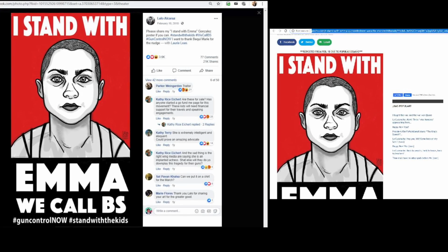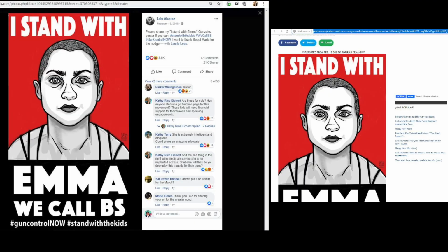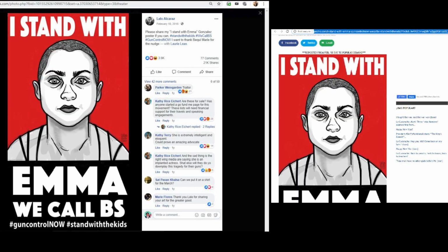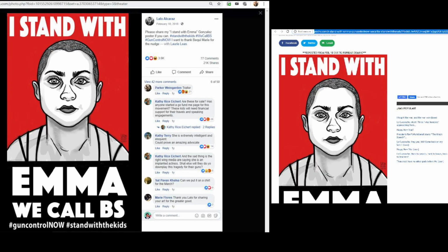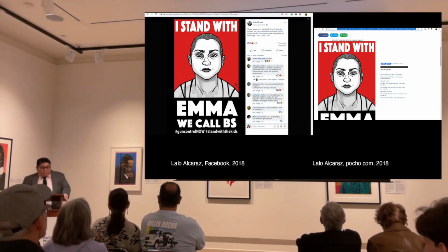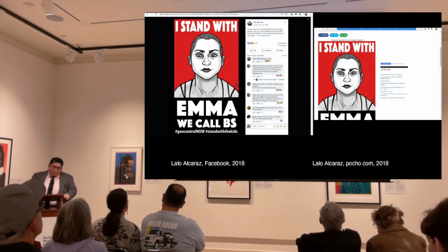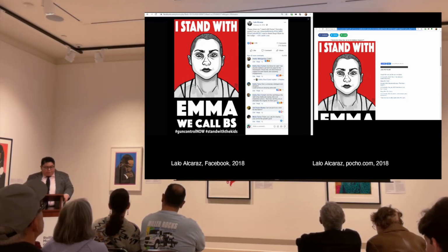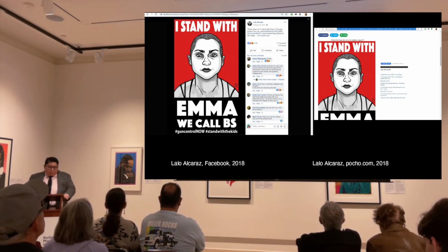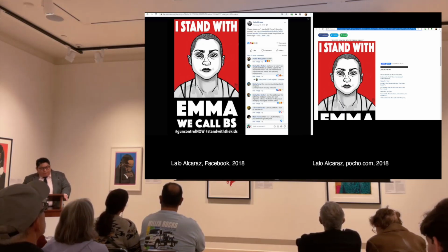Political cartoonist and media maker Lalo Alcaraz created I Stand with Emma for mass distribution. In February 2018, high school senior X Gonzalez survived the shooting at Marjory Stoneman Douglas High School in Parkland, Florida. Days later, they gave an impassioned speech on live television advocating for stronger gun control. Alcaraz digitally illustrated Gonzalez's portrait after watching their televised address. He then posted it on his social media channels, asking people to distribute it online or download a high-resolution file from his website for personal printing.